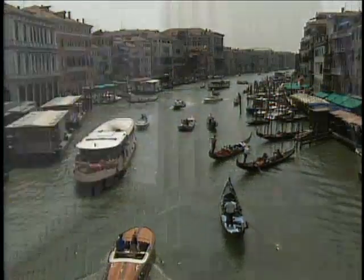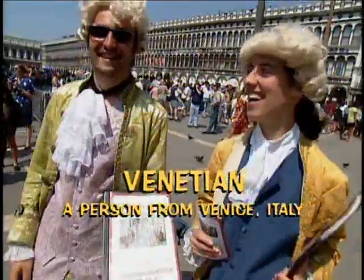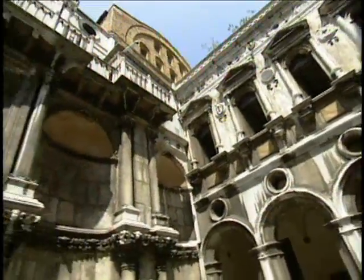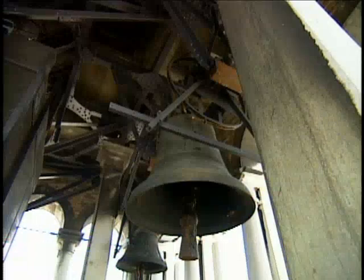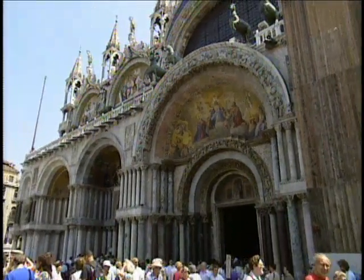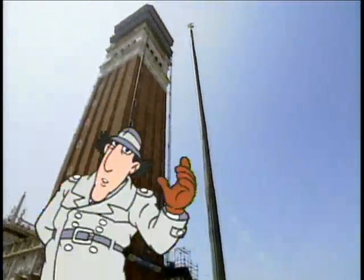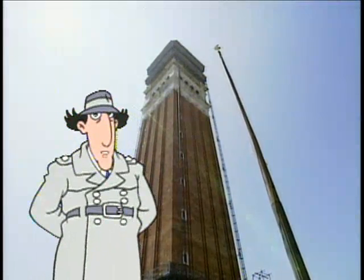But the campanile was so popular that the people of Venice, or Venetians, as they like to call themselves, kept adding to it. It got so heavy, the stilts collapsed, taking the whole tower with them. You could hear the bells clanging all the way to Rome, which is where the original architects moved after the accident. When the tower was rebuilt, they added twice as many stilts to keep the bells in the belfry.